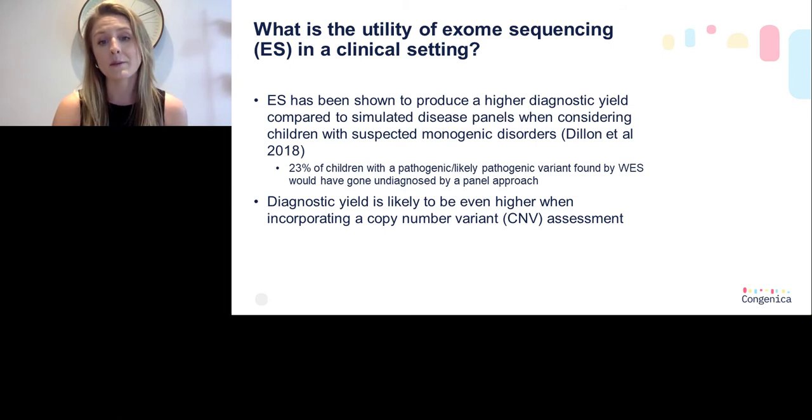The value of exome sequencing in achieving a higher diagnostic yield for these patients is likely to be even higher if you can incorporate a copy number variant element, which we're able to do using our pipeline, and I'll discuss this in much greater detail later on in the presentation. Incorporating a copy number element potentially eliminates the need for array CGH, MLPA, or some other assessment of copy number status to be performed. And clearly, a number of children, particularly with neurodevelopmental disorders, will have a structural imbalance rather than a single nucleotide variant or small indel.